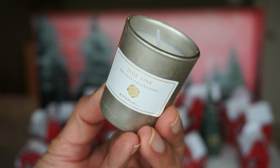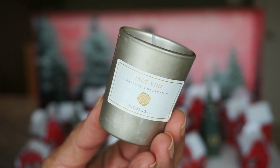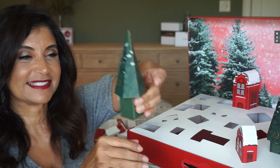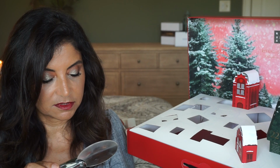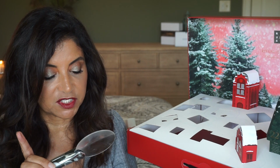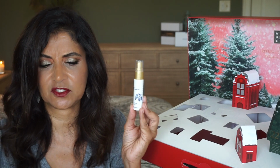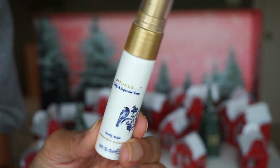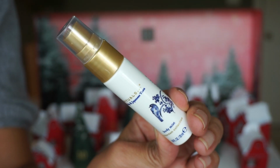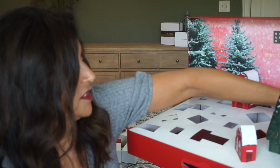Warm your heart and soul with the elegant and floral notes of the Jade Vine on the fourth Sunday of December. Day 20 is the Christmas tree. It's so cute. Looks to be another mist, a body mist, and this is the Rituals Tulip and Jasmine Yuzu. Okay, this is from the Amsterdam collection. I believe this one was a new collection last year or the year before. A wondrous Christmas. With a spritz of body mist, imagine yourself surrounded by the wonders of 17th century Amsterdam.